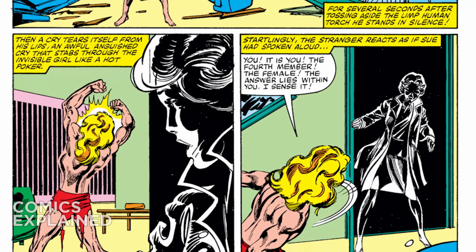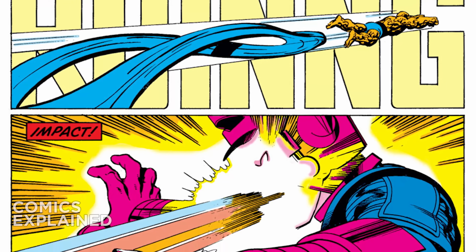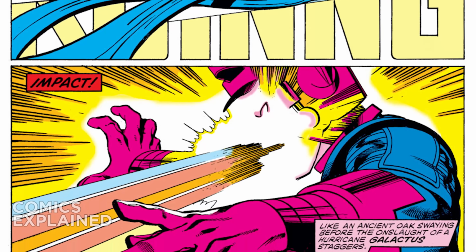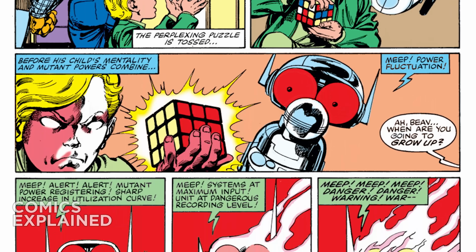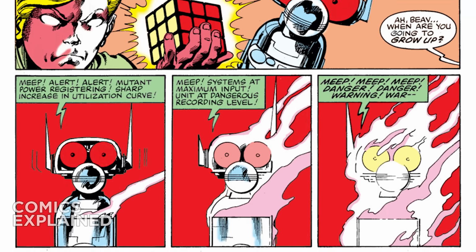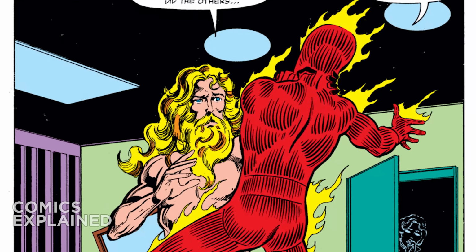The idea behind this story is that it came off the heels of Fantastic Four 244, which involved Galactus and the Thing one-shotting Galactus, which was kind of nuts, the trial of Reed Richards story specifically. In this story, Ben Grimm is playing with a Rubik's Cube, and then he just tosses it to Franklin. While Franklin's playing with it, Leave It to Beaver is playing in the background, and there's a statement on the TV: when are you going to grow up? And Franklin subconsciously ages himself into an adult.